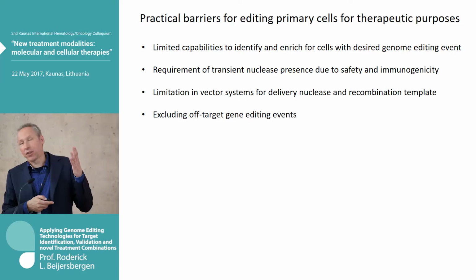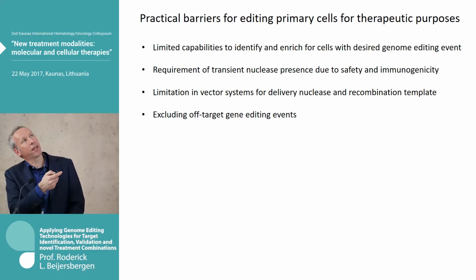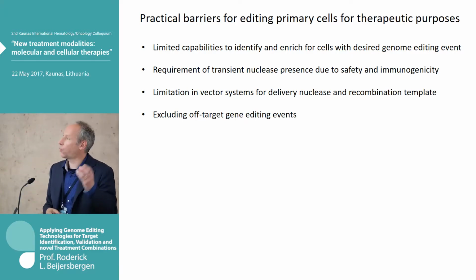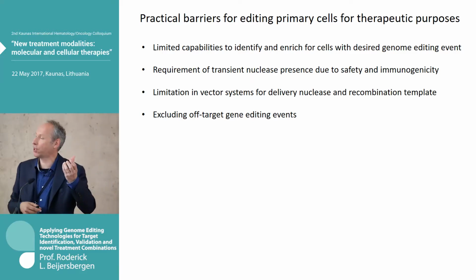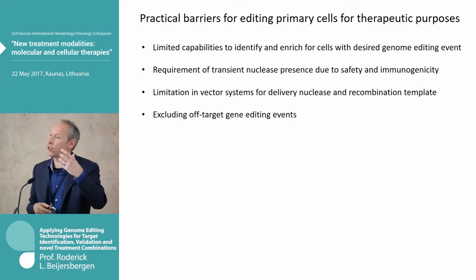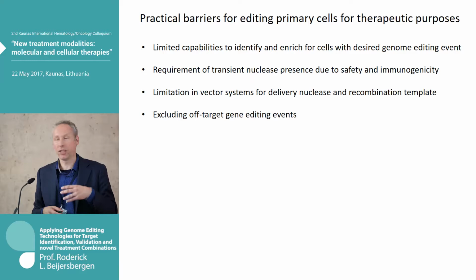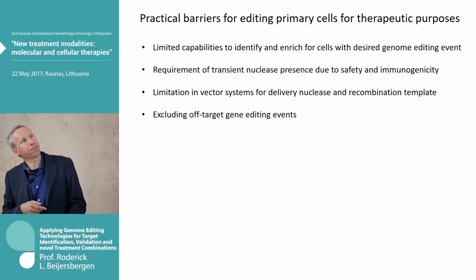So of course, there are still some practical barriers that we have to take. So one of the things, of course, is that at this moment, we don't have the capability to identify and enrich for cells that have the desired genome editing event. So we don't really have selective ways of doing this. Of course, the CAR T cells are a little bit different because when you have an antibody against the chimeric receptor, you can purify those cells that you're interested in. Of course, for other types of repairs, we don't have this. You need an almost in vivo functional selection mechanism.